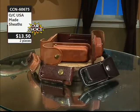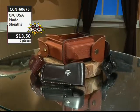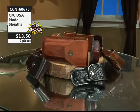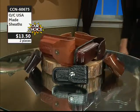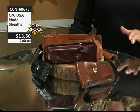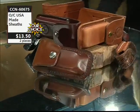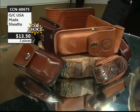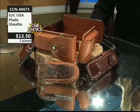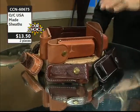How about a USA-made leather sheath? We have an assortment of handmade USA leather sheaths. And you might have a knife at home that needs a sheath. You get 2 of them for $13.50. That's not just one, you get 2 of them for $13.50. What I would do, I would buy like 3 sets of these for around $40, because you'll get 6 sheaths.